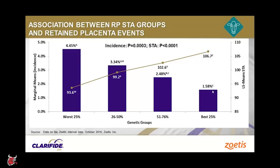So we're seeing that the incidence of retained placenta decreases with genetic group. Now, to be assigned to a genetic group, we use the standardized transmitting abilities for the health events, or for the wellness traits. This is a standardized transmitting ability where 100 represents average relative risk. Standard deviation is 5, and a higher value is more desirable. You can see for the worst genetic group, the average STA in that group was 93.6, whereas in our best genetic group, it was slightly more than 106.